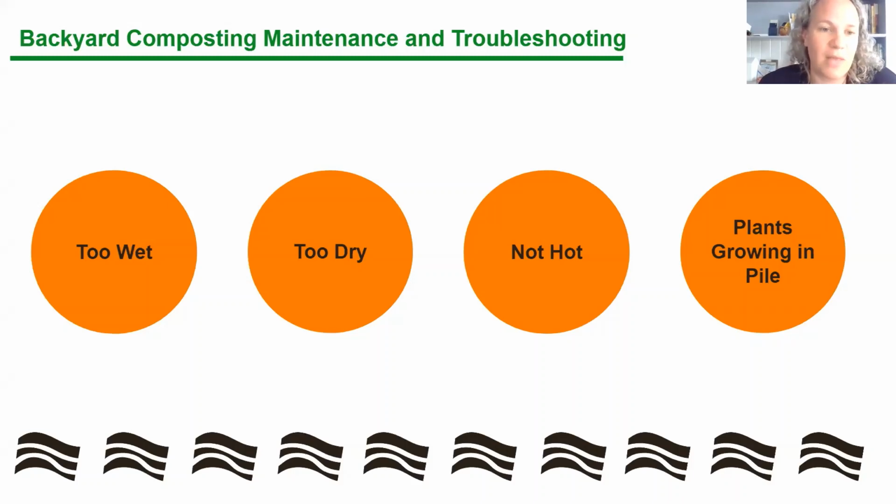If it's getting too much rainwater, and you want to look at if you are adding too many green materials and add in some extra browns to help dry it out. If it's too dry, the opposite will happen. The decomposers will not be happy. They like to have a moist environment. So you can add in some more green material, or you can simply get a watering can and add some water to it if it hasn't rained for a while. For instance, it may have dried out.